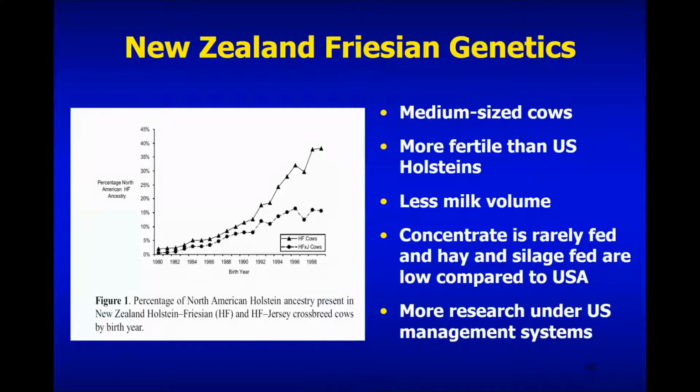So we did use New Zealand Friesian in our herds many years ago, and we've sort of phased that out. We felt that based on our data that we saw, there wasn't any advantage in using the New Zealand Friesian. They had less milk volume, they had higher somatic cell count, and they really didn't adapt to the concentrate feeding levels that we had at the time. But I think more research is certainly needed with the New Zealand Friesian.